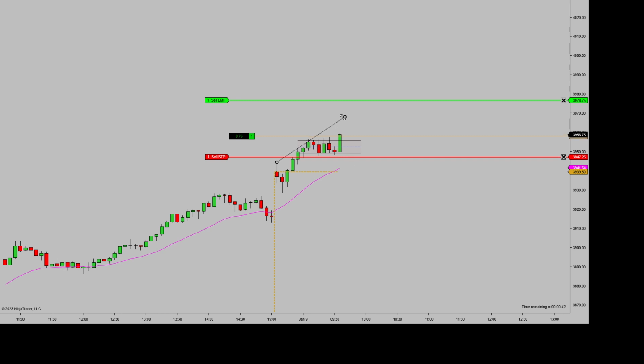Probably be looking to get out right around up here because I don't think we could reach 4,000 today. So if we get this wedge, definitely gonna be looking at our follow through bars.